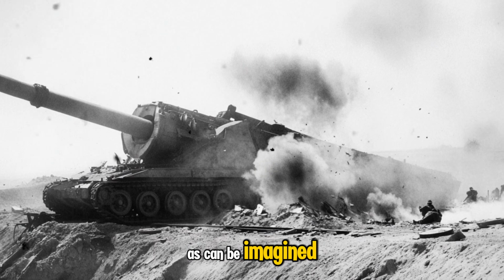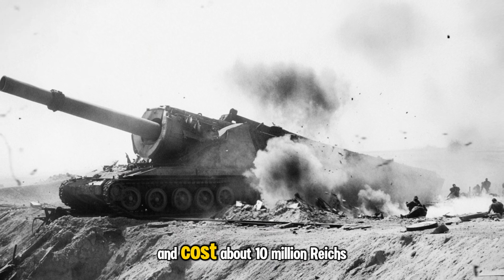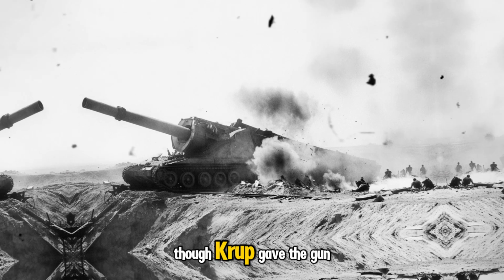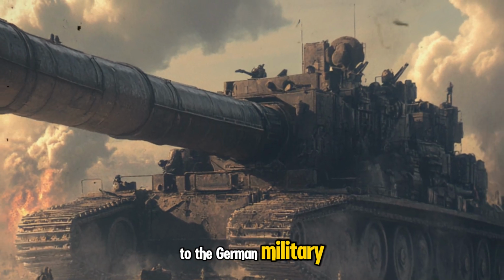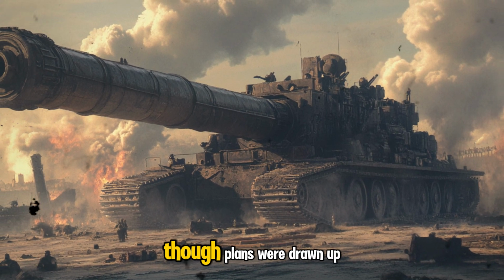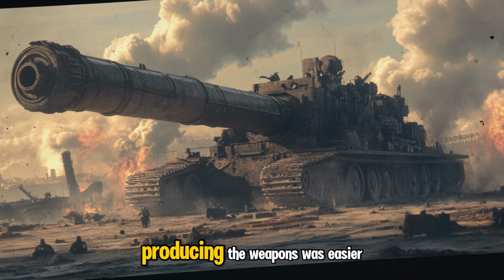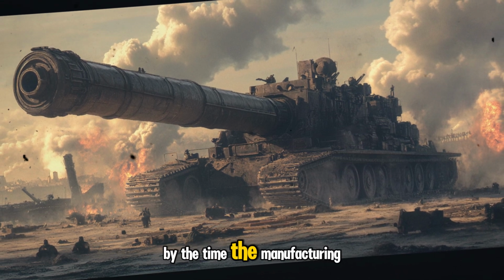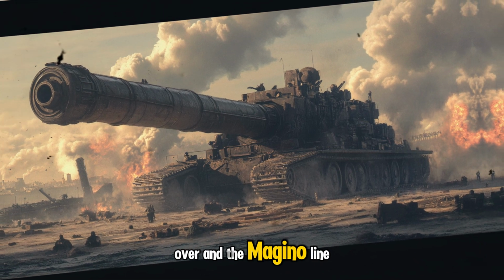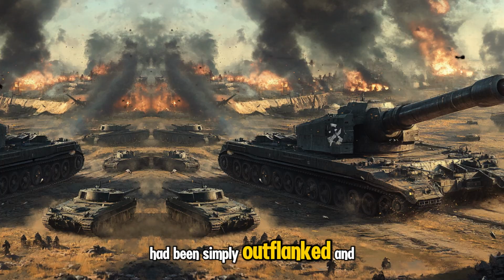As can be imagined, the cost of developing and building such a huge gun was also immense and cost about 10 million Reichsmarks, an astounding sum of money for the era. Though Krupp gave the gun to the German military free of charge in support of the war effort, 2 of the guns were ordered. And though plans were drawn up as early as the mid-1930s, actually producing the weapons was easier said than done. By the time the manufacturing was completed, the battle for France was over, and the Maginot Line, the reason for the gun's creation, had been simply outflanked and rendered useless.